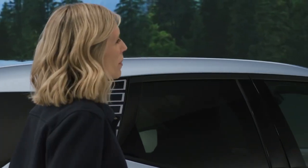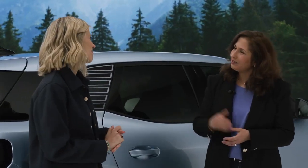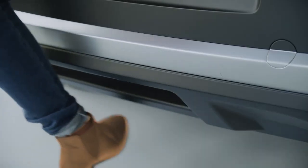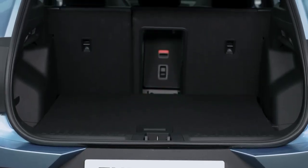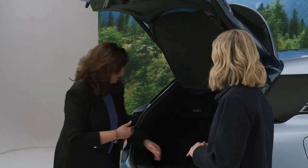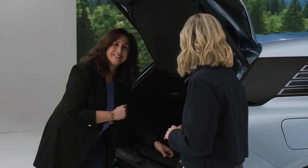Brilliant. And what about when it comes to practicality? The Ford Explorer is designed to be practical. Let's have a look at the trunk, which you can open hands-free. Lovely. Very nice. And it provides you access to 450 litres of luggage volume with seats in place. The trunk floor also provides you, in that position, additional space, for example, for your charging cable. Brilliant. Thank you, Berna. And I always love somewhere to hide my messy charging cable.